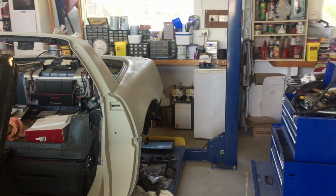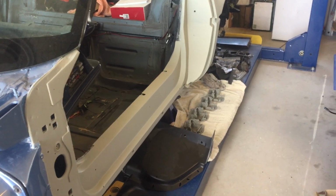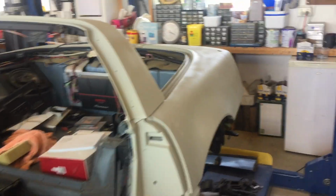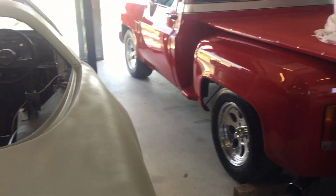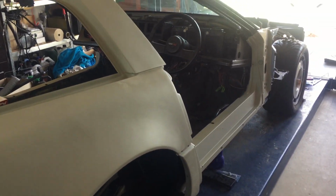Righto, so it's in primer at the moment. I've got the doors off. I wanted to clean all the door jambs up and get all those nice and neat, and I've got new rubbers and everything for it. So I've totally stripped the paint back to SMC, and as you can see, it's starting to come along fairly good. The paint was all right, but it had been done before. It was done a second time, and it was getting thick, and it had a few blemishes in it. I could see past sand marks, and she wasn't bad, but it wasn't good. It had stone chips and everything in it.